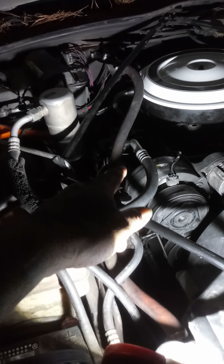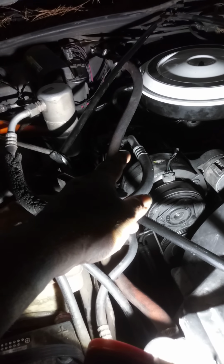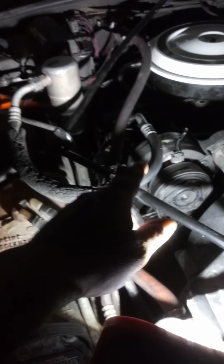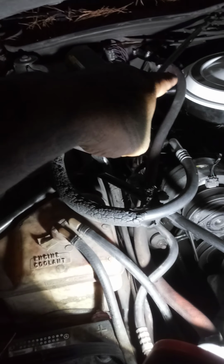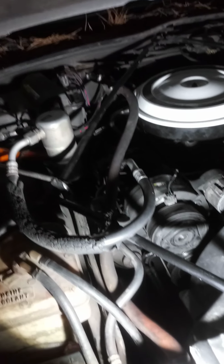I tested it. It clicked. If you don't know how to test it, just connect two wires to the two terminals that are in it and connect it to a battery. If it clicks, that means it's working. I'm sure there are videos out there that show you how to check the solenoid. So after that, I went to check the EGR valve that's back there, and that wasn't the problem as well.